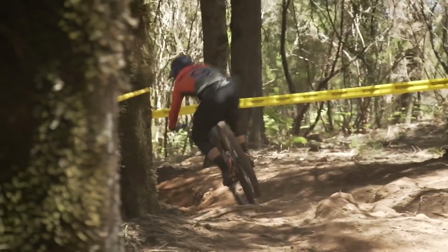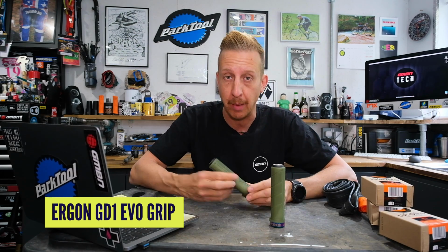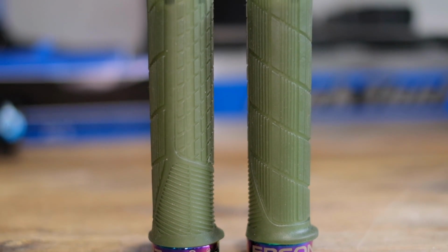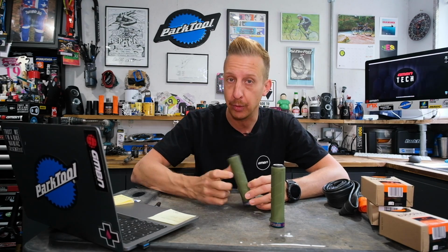I'm very excited. Okay, so first up, the new Argon GD1 Evo grip. This is their downhill bias grip. Of course, you can use it for whatever you want. It's available in 2 different thicknesses to suit both smaller hands or just a slimmer grip preference, or bigger hands, or a bigger grip preference if you want a little bit more damping.